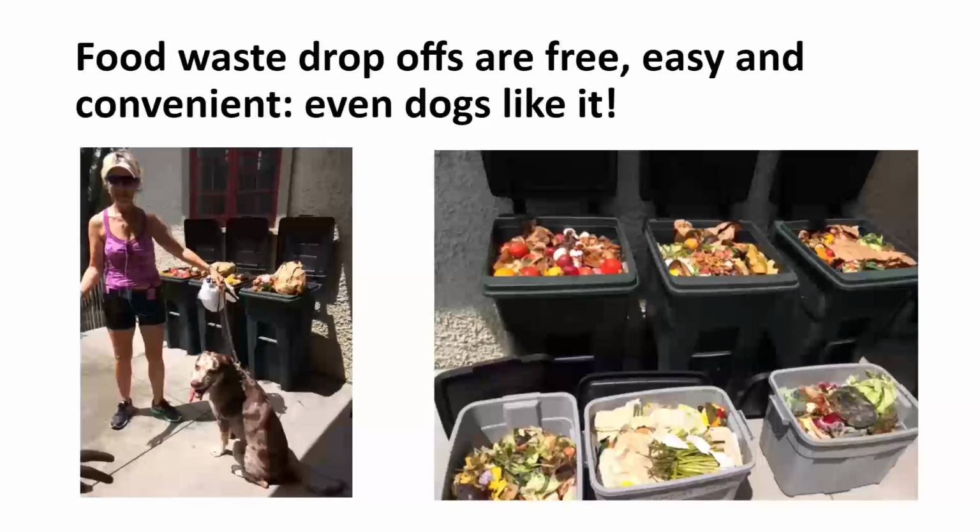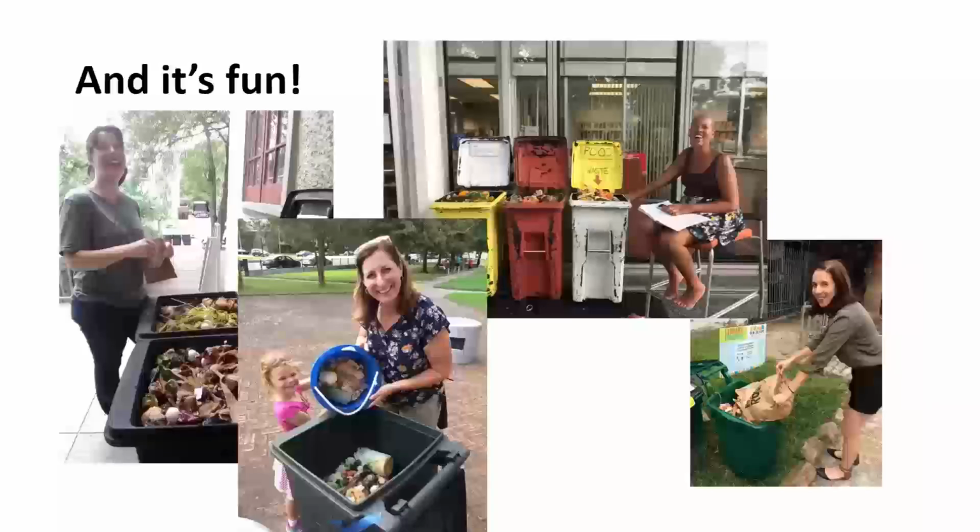Most of our locations are at libraries, because libraries are in all the different communities. We were at a point where nearly 50% of people were walking, biking, or taking mass transit, and some people were driving, but then they were also going inside the library, so it was a double trip. We tried really hard to reduce the impact of this program. And yes, people walking their dogs was a very popular one. Next slide. And there you go, and it's fun.